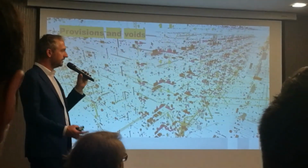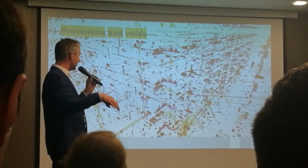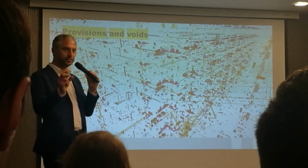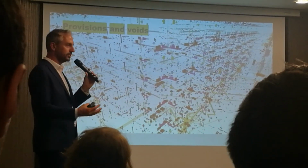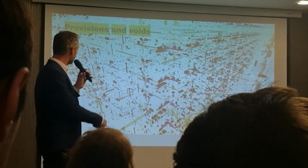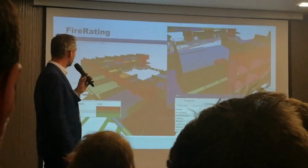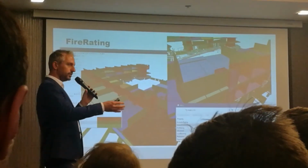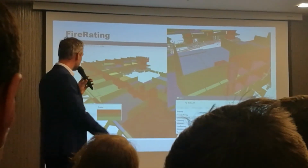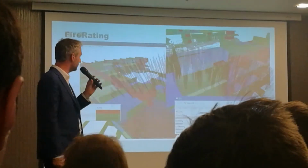And to get all those installations into a prefabricated building, you need provisional voids to make the holes into the walls and floors, because we don't want to drill them all on site. So we had a model of every discipline with their provisional voids. And also fire rating is really important, that all walls have the right fire rating, and you can show that quite easily with colors if you look into the model.